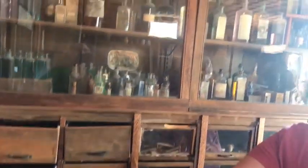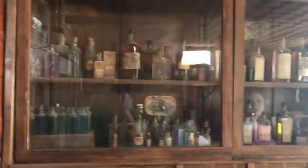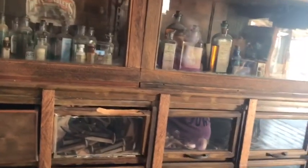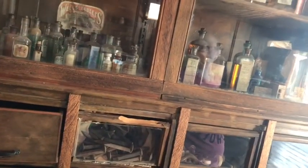This must be the druggist container here. All the different drugs they used. Probably laudanum and all those kinds of things. Over here's another old cash register.